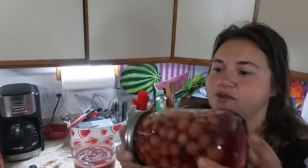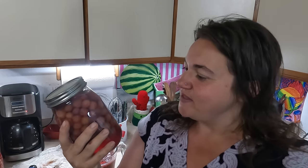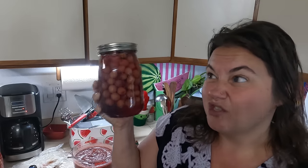Here are our canned grapes. Now, I've never water bathed grapes before, so some of you might be wondering what I'm going to use these for. And I am also wondering what am I going to use these for. But these are ones that, you know, when you have mixed cocktail that's got grapes in it and stuff. So I think it'll work out just fine. I might be able to either get juice or just eat them as is.